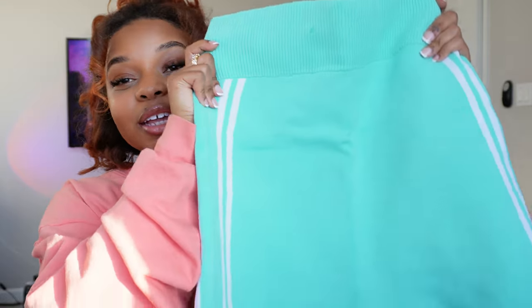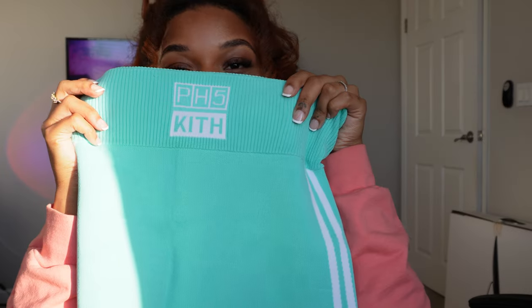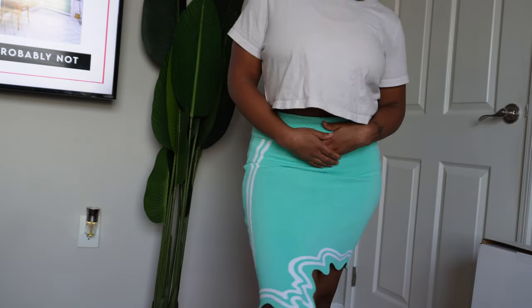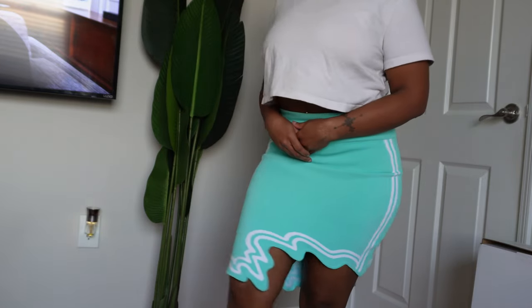So starting off, we have this really interesting, cool skirt. It's from Kith. You can see on the back, maybe, there you go. It's my favorite color. It's super cute on, it has this really interesting hemline at the bottom, front and back, and a cute design. I love this skirt. It's really stretchy, super comfortable, and super unique. So I thought it was a really cool pickup, and it wasn't even that expensive. I think it was maybe like $60 on The RealReal. So great place to shop if you want something interesting and maybe even higher end, but for way less.